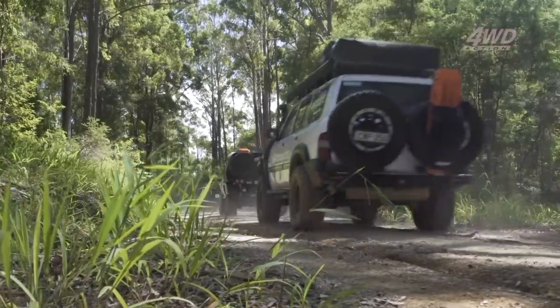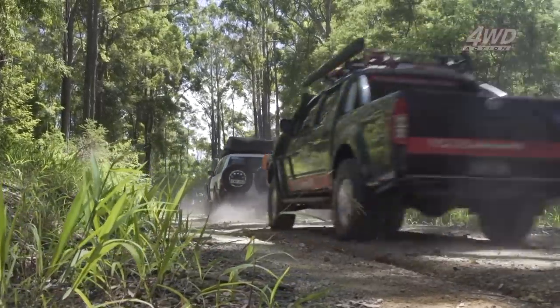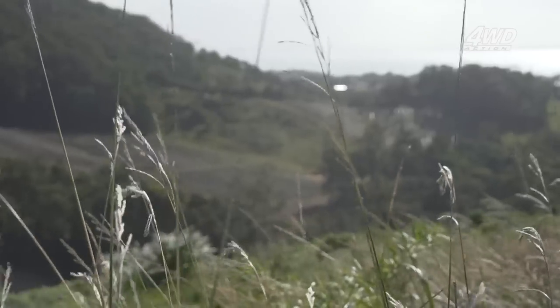Let's go past your place. Oh, mate, he's going to be ecstatic with this. All right, yeah, let's go get him. I'm excited. Introducing Grant's young bloke, Danger. He's a massive 4WD Drive action fan.